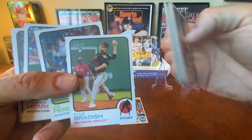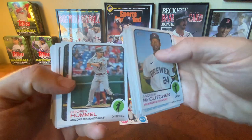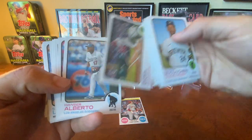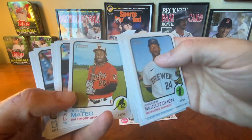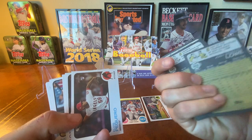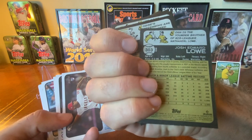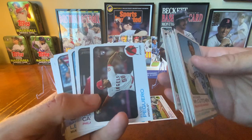Looks like that's at Fenway. There's Raffy in the background. I love those little details on cards. Bryson Stott, decent player. So, Josh Lau. That looks, yep, that's an image variation, Josh Lau. That's a nice card given how well he's doing.